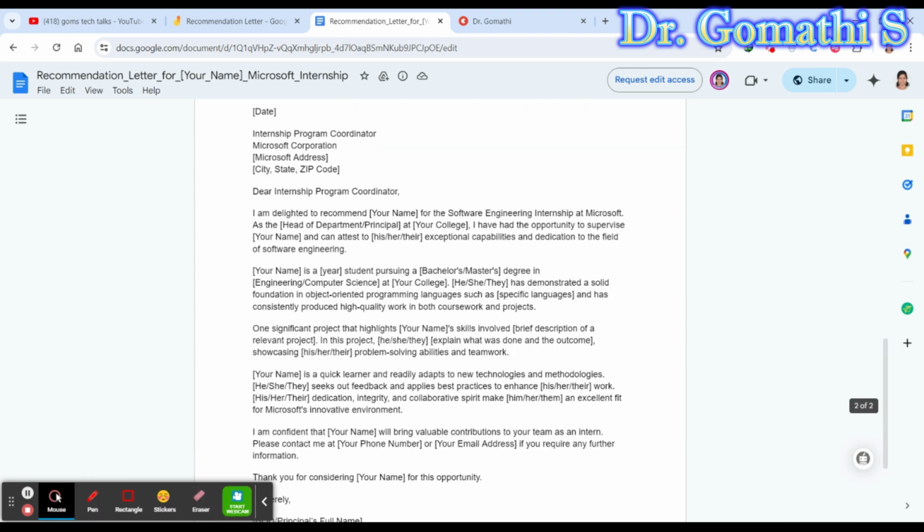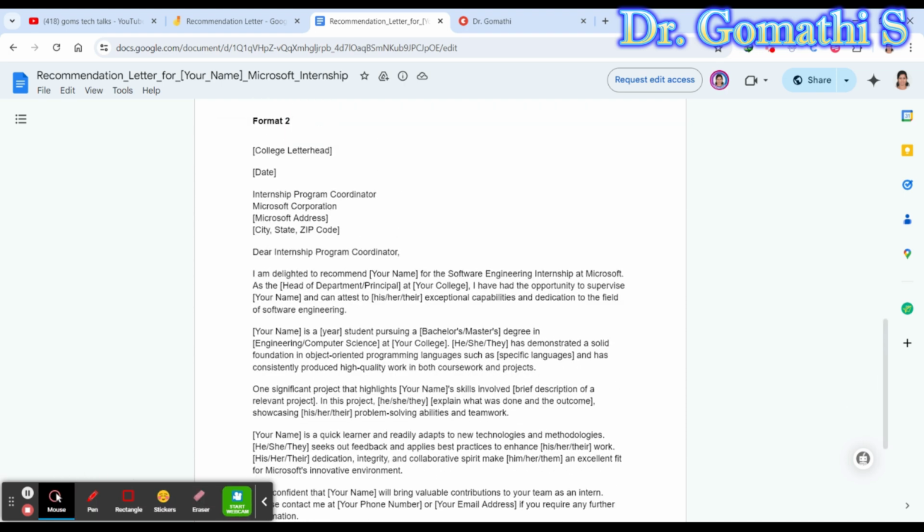Okay, just scroll down, you can see this one is comparatively a little smaller. That is a concise one. Anyhow, this should be on a college letterhead, with the date and internship program coordinator and everything. I'm delighted to recommend Gomati for the software engineering internship at Microsoft. So here you have to tell what is the position of the internship and at which company.